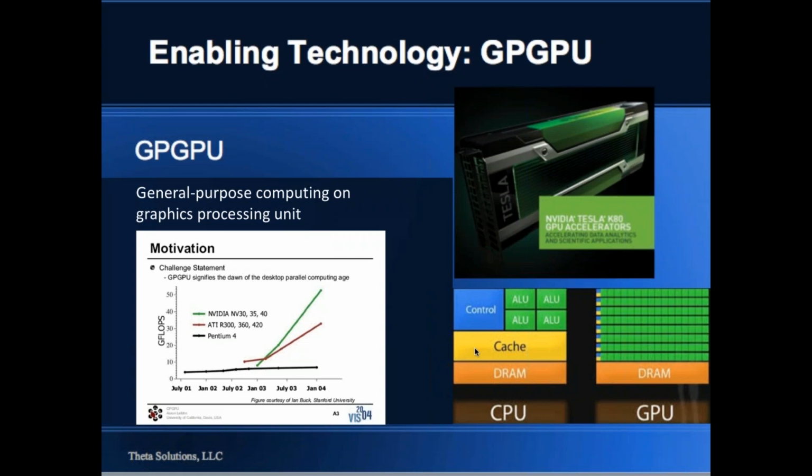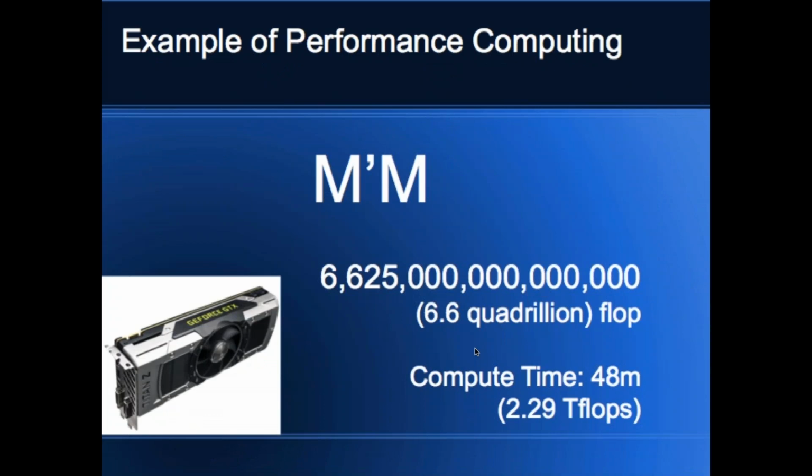But if you look at the picture at the bottom right, it shows you the difference between the CPU, which is the main part of a computer for computing processes, but we can use the graphic processing unit, or GPU, for computing purposes as well. This is the new technology that is available today, and scientists noticed that using the GPU instead of the CPU can accelerate the computing and reduce the computing time.